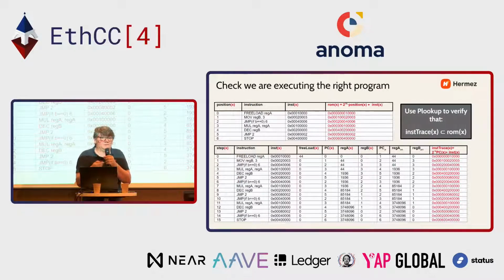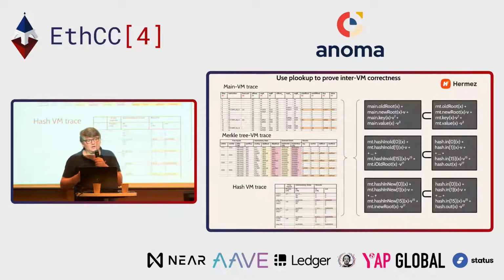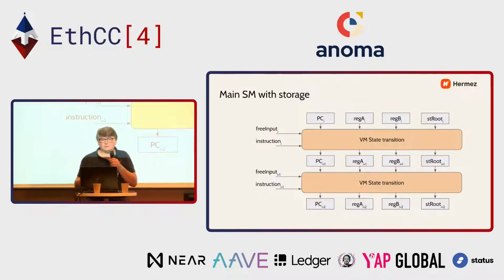Okay? So we just do it with just a couple of polynomials, commit, we send. Okay? So this is the main thread, how it works. But there are more complex things. Okay, let's talk a little bit about the storage. How we do the storage?